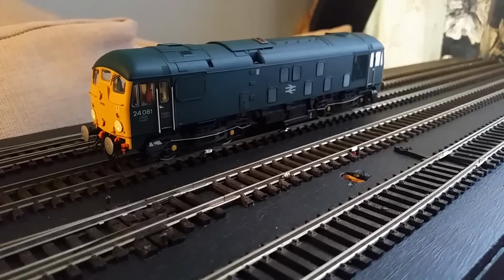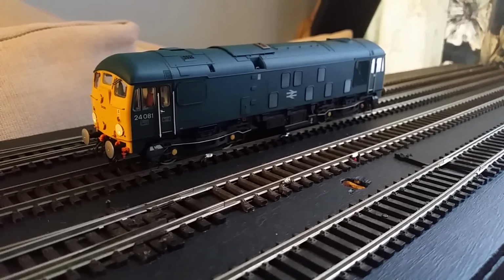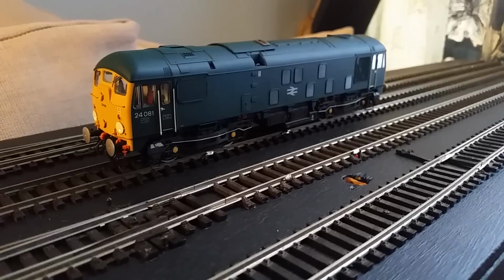Your usual brake squeal doesn't sound too bad compared to some other sound chips. Some of them can be quite irritating, I find.